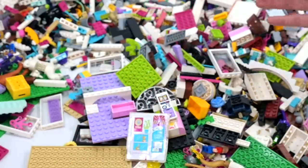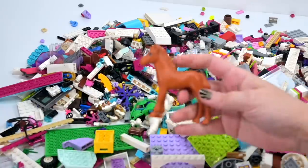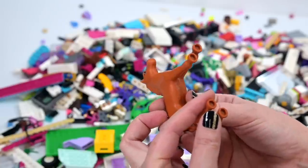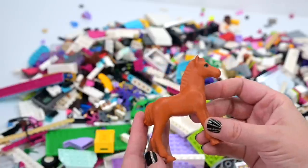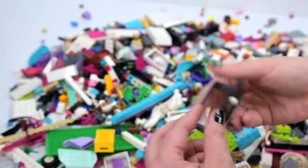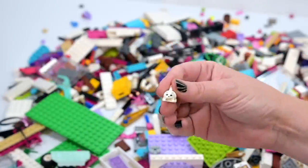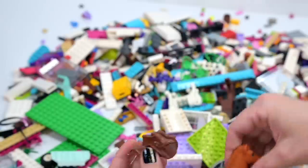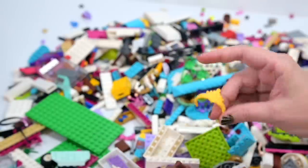It's covered in hair and gunk, but I reckon I can clean that. So we also have a Belleville foal. Definitely Lego. Oh my goodness. This will make it quite easy, I think, to ID the Belleville set that we have. The parts for it are in here, an old school kitty. Oh my goodness. And another saddle, which is not going to fit on there. Is there another horse in here?